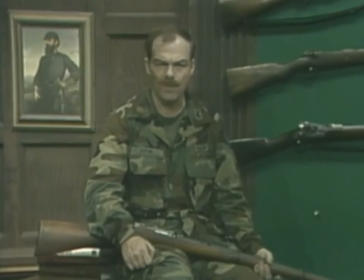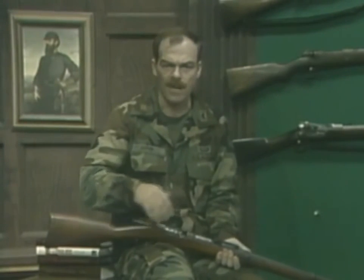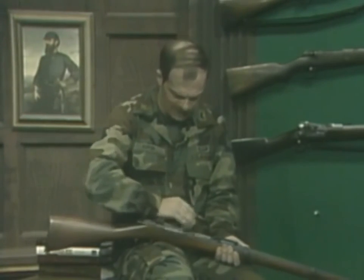All of the designs we mentioned were basic variations of the turnbolt design, the idea for which came from the Mauser single-shot breech loader of 1871.